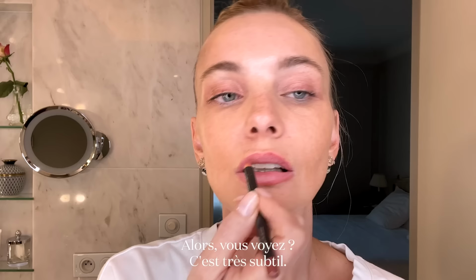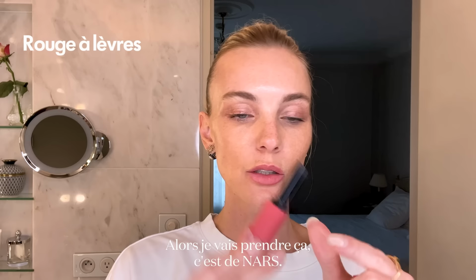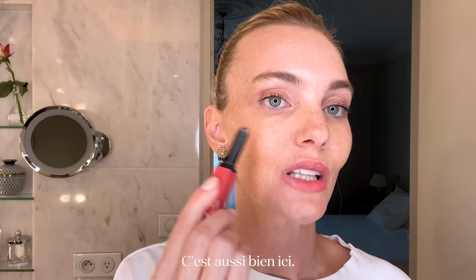So you see? It's very subtle. And then paint a little bit here. And then whatever you're gonna put on top, it doesn't have to be a full lipstick. I don't like full lipstick. So I do either, this is a little NARS. I do a little color like this. Yeah. This is also good for here.